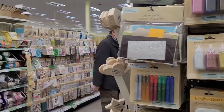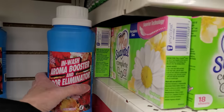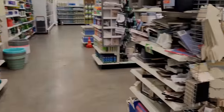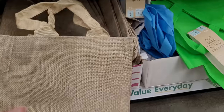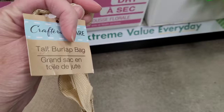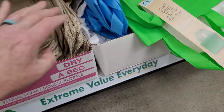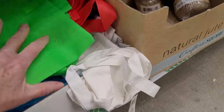Another favorite aisle, of course, is the Crafter's Square. So I need to check out what is new, but I got distracted by these. Look, they have two of them, so you know one of those is going in my cart. These are really fun. They're like the unfinished little burlap bags that you can DIY yourself. And then they have these colored ones that are kind of a polyester here, the green, blue, and red.